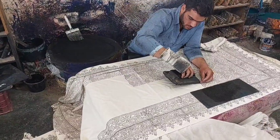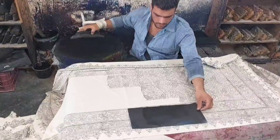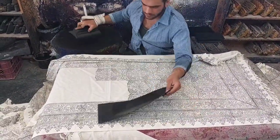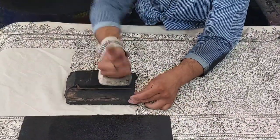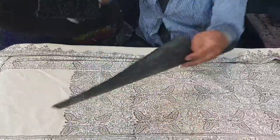The paint container that is used instead of a stamp is a clay container into which Katira is poured, which has a springy shape so that the mold gets water on it, and instead of a pen, it's made of goat's wool because the water doesn't flow on it and the hand doesn't get wet.